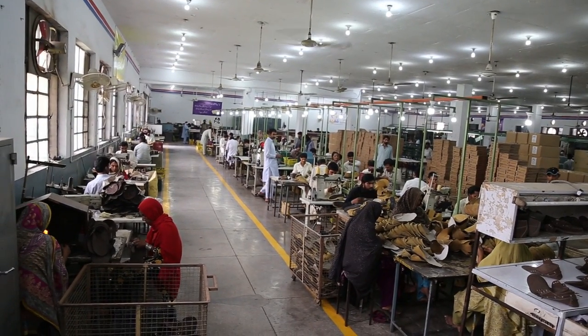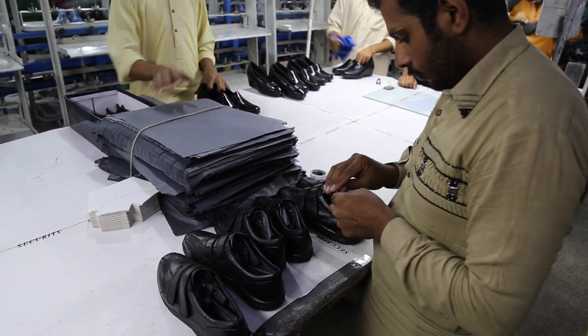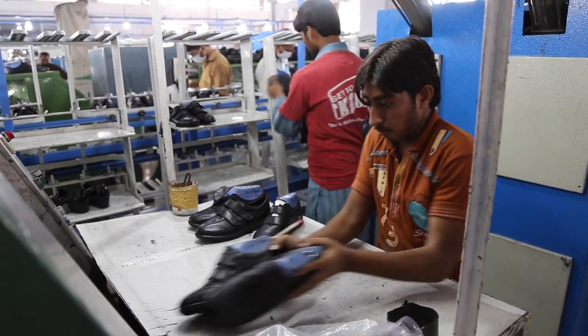Development Facility has come up with a number of innovative solutions to support the footwear industry in Pakistan. These include helping local companies become more competitive by developing locally produced shoe lasts and shoe molds.